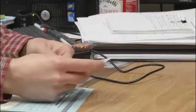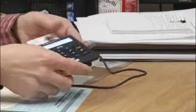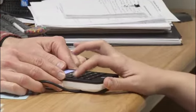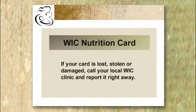If you forget your PIN, take a valid ID to the WIC clinic that issued the card, where you can have it reset and use the card the same day. If your card is lost, stolen, or damaged, call your local WIC clinic and report it right away. There will be a waiting period before you can have a card replaced.